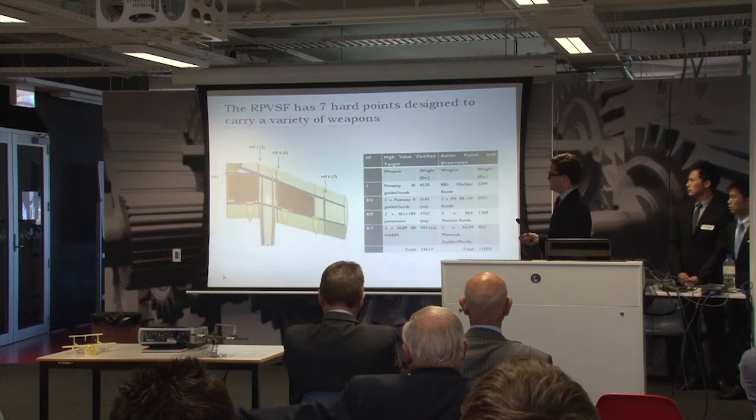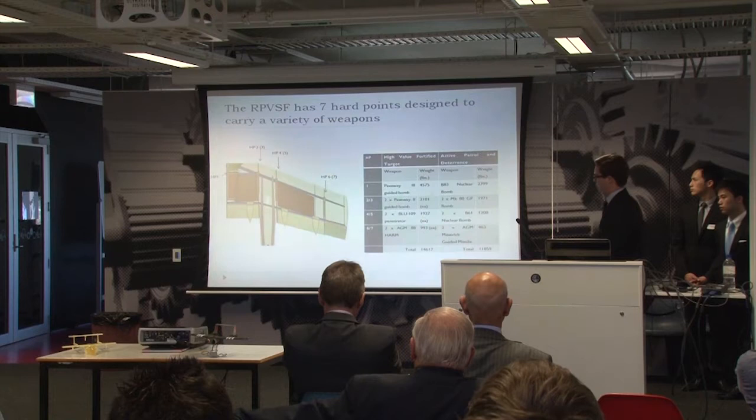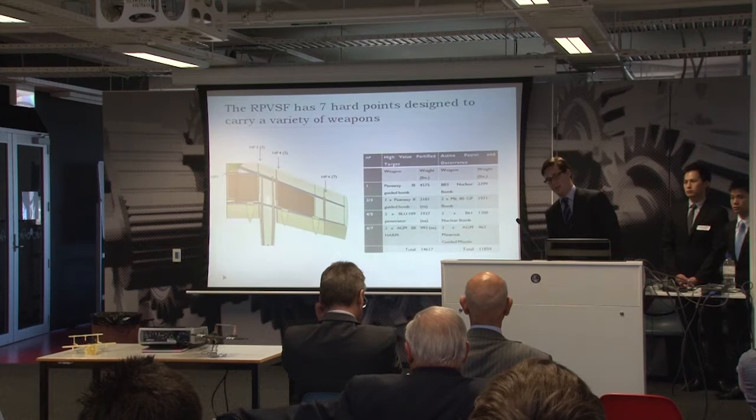This center section mount is mounted directly off the engine frame and is designed to carry our heaviest payload weapons. The 3 outboard points are designed to carry slightly smaller weapons, with the most outboard hardpoint limited by the size of a weapon and also the mass of a weapon. However, given the numerous hardpoints inboard, we don't consider this to be a major issue for the RPVSF. You can also see there some sample payloads for certain missions.